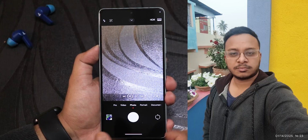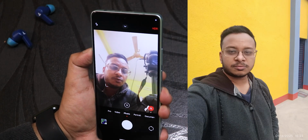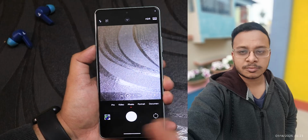And the processing here of the photos is really fast, I have to say. And even the front camera and everything works really well, no issues so far. Even with the portrait mode, as you can see, the front camera works great. Of course, you can install Gcam and stuff if you'd like to.